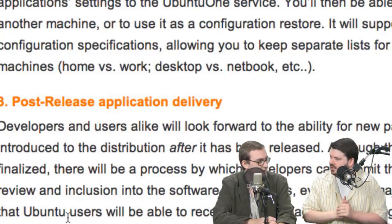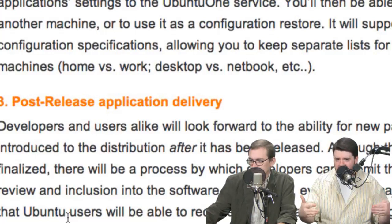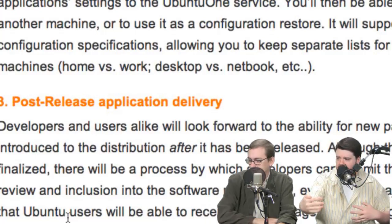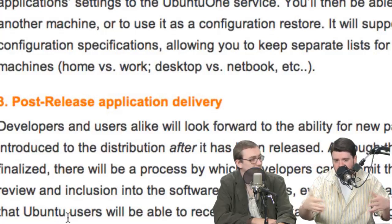Let's be clear about what this is. This is like if a whole new version of Firefox came out after 10.10 comes out, if Firefox 4 stable ships, they'll be able to slipstream it into the distro. Yeah. Into the actual repos. And it's only going to be certain permitted applications that way they can maintain stability.